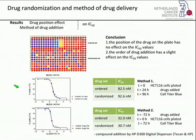We also tested if drugs can be added prior to cells or after the cells. The data looks very similar in both cases, and there's a slight difference in the determined IC50s depending on the order of drug addition. But all in all, the results are quite reproducible, and the fitting can be performed quite easily later on in an external software.